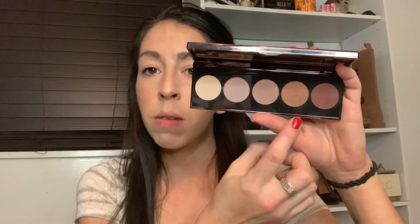All right, so let's get into the two palettes I've been loving. One is from Becca. I mentioned this before recently. This is the Ombré Rouge eyeshadow palette. And I think the colors are just beautiful, very me. This is my favorite color. And then the Lorac Unzipped Unfiltered palette. I got this for my birthday from my family, and I love this palette.